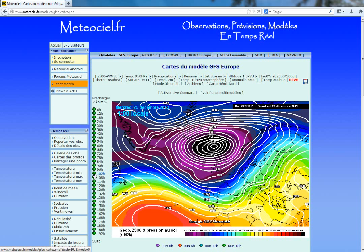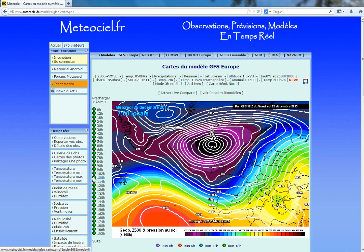But I can't believe it's going to stay at 930 millibars for that length of time. Also of note on this chart here, the 102-hour chart, little kink developing down here. I'll look at the 108-hour chart next.